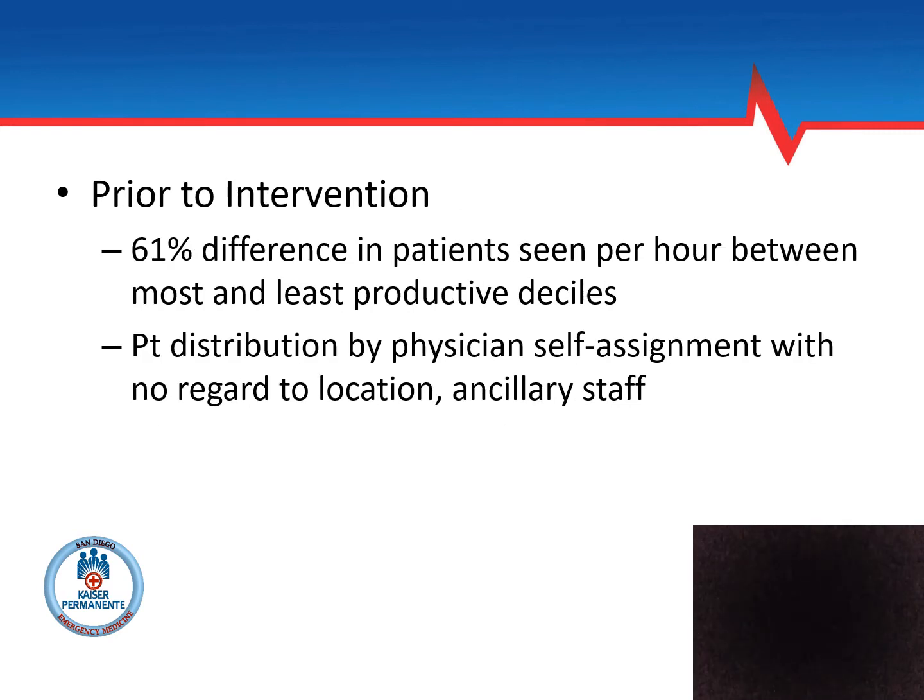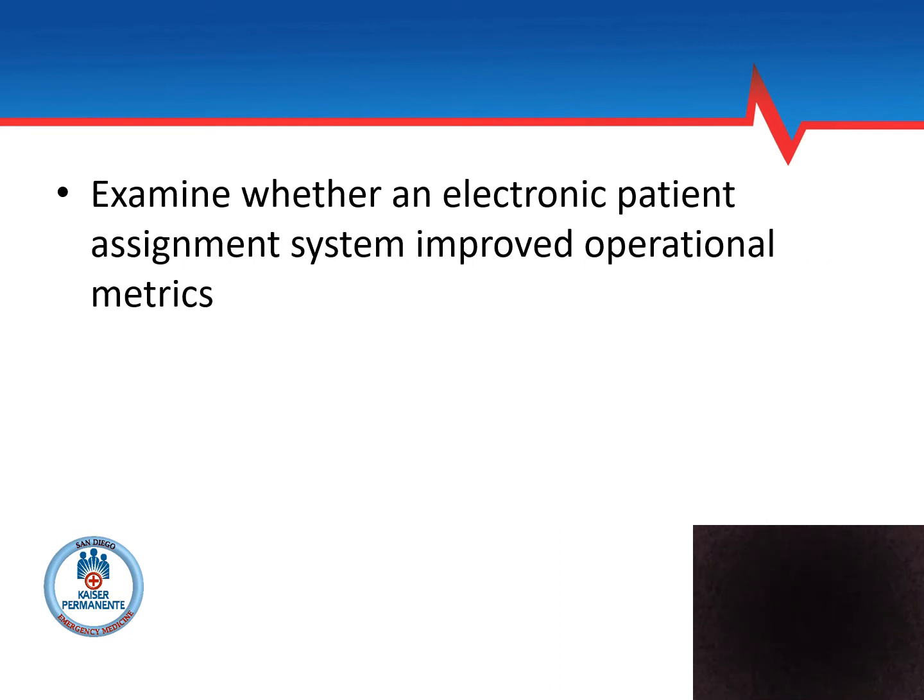Prior to the intervention, there was a 61% difference in patients seen per hour between most and least productive deciles. Patient distribution by physician self-assignment was undertaken with no regard to location or ancillary staff. For the study, we wanted to examine whether an electronic patient assignment system improved operational metrics.